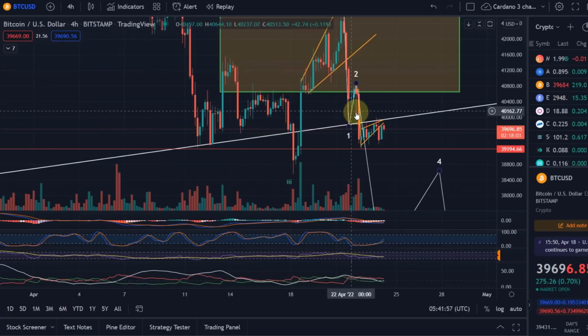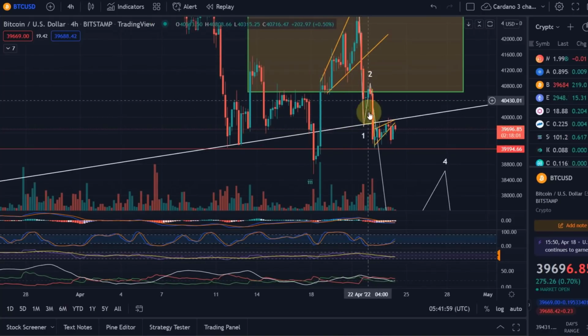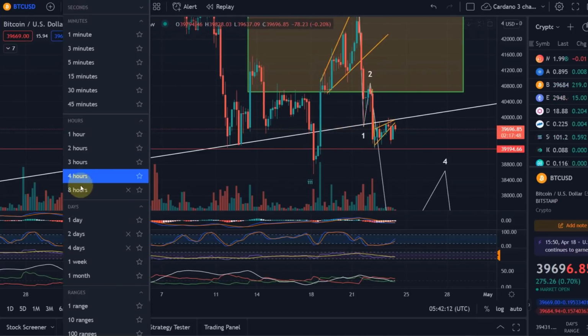But what is quite interesting is that we broke out of this larger channel, obviously, and we have now retested it and then saw a strong reaction. Okay, and that is not super bullish. That's actually quite bearish, but we have not really moved away from it a lot.